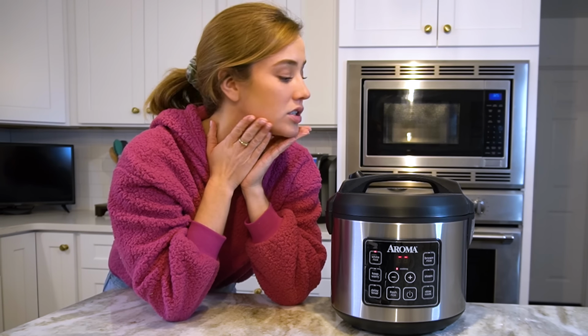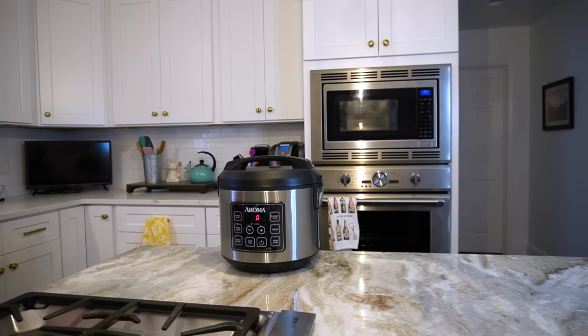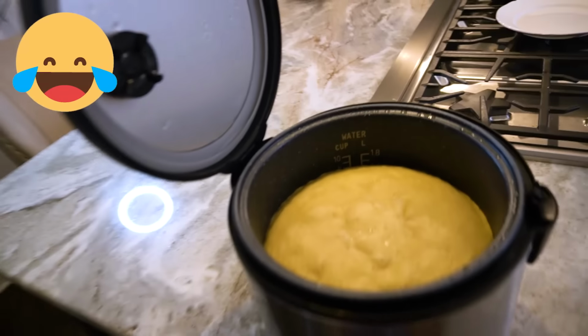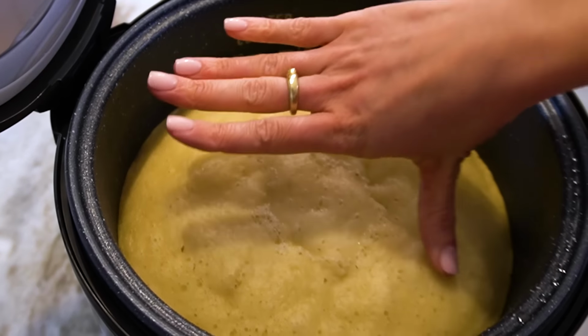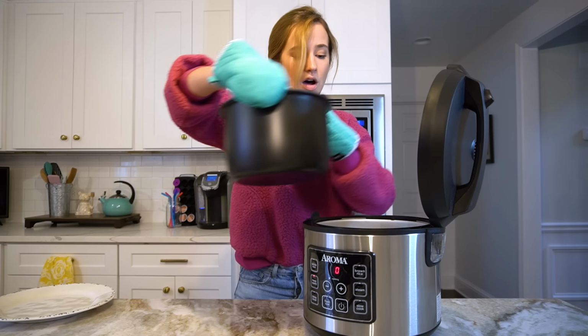I wish you were glass on top. This thing burns, I am going back to sleep. It's ready. Oh my gosh. Oh my gosh, it is so fluffed up. I don't even remember how tall it was before. There we go.